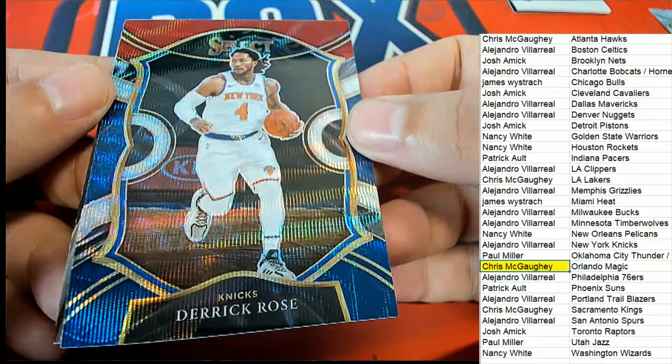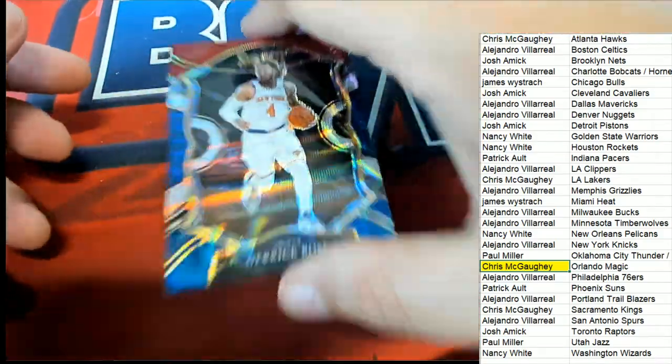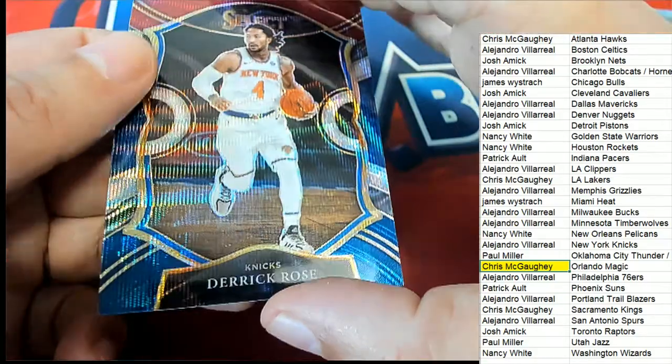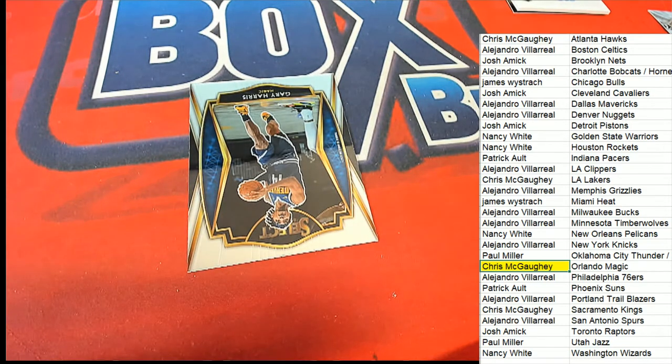Here is a Derrick Rose for the Knicks. And this is a nice prism. Red, white, and blue. Concourse. New York Knicks owner is picking that one up.